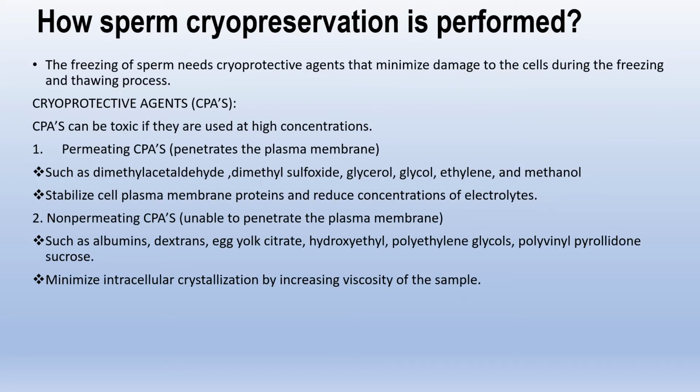How is sperm cryopreservation performed? The freezing of sperm needs cryoprotective agents that minimize damage to the cells during the freezing and thawing process. Now there are two kinds of cryoprotective agents. One is permeating cryoprotective agents, which penetrate the plasma membrane. The other one is non-permeating cryoprotective agents, which are unable to penetrate the plasma membrane. Cryoprotective agents can be toxic if they are used at a very high concentration.